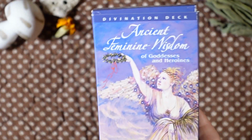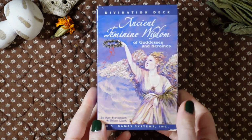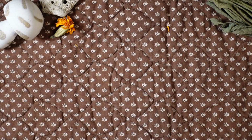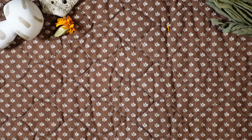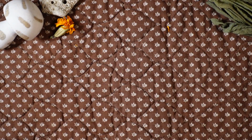This is the ancient feminine wisdom of goddesses and heroines. Now this is me and Andy's joint child. Just kidding. This is absolutely her deck. I'm showing it in here. It's not mine. Wait. Is it? Hold on. Oh, wow. I'm having a huge lack of memory. Did I end up getting one? Hold on. Just kidding. This is mine.